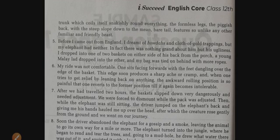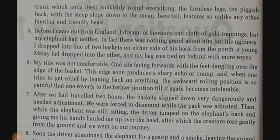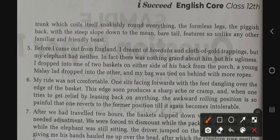I dropped into one of the two baskets on either side of his back from the porch. A young Malay lad dropped in the other, and my bag was tied on the back behind with more ropes. The children, I think in this fifth paragraph, we are talking about howdahs.